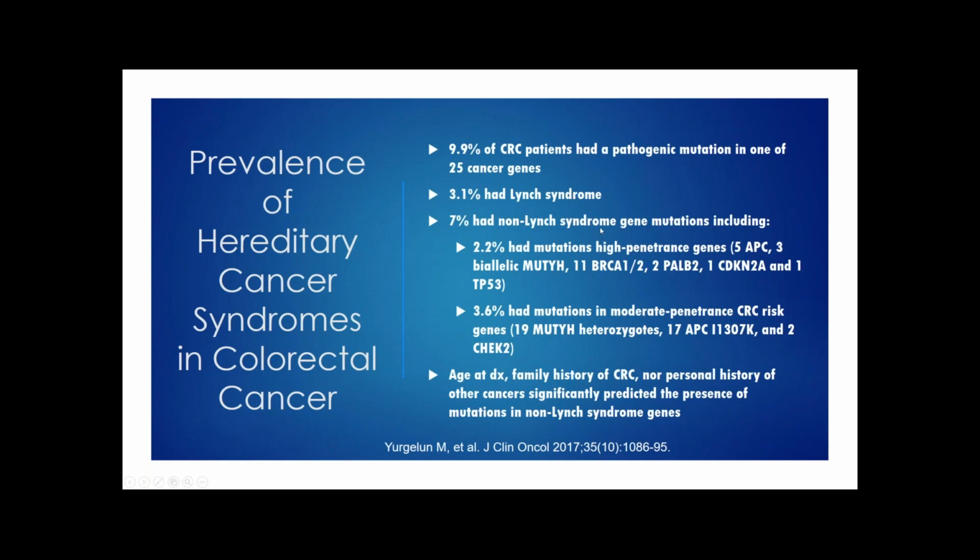So these are things that might not be picked up with those family history screening tools that we just talked about. This included 2.2% that had mutations in high penetrance genes. There's a polyposis, some polyposis there. Biallelic MUTYH is going to be polyposis as well. Look at all these BRCA1 and 2 mutations, 11 of them. That has not been associated with colon cancer, but that's certainly very important for this patient and their family members who have very high risk for breast, ovarian, prostate, and pancreatic cancer.